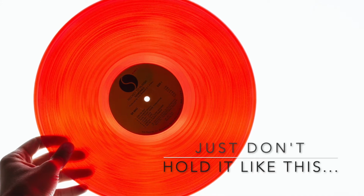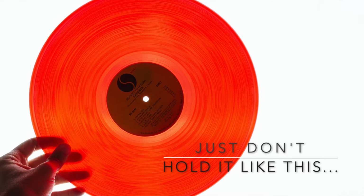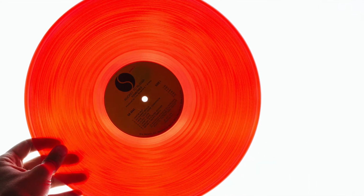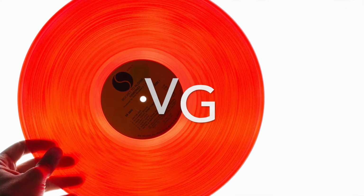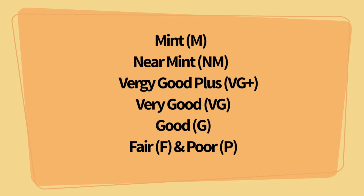And if I were to sell a record, one rule of thumb I'd go by is to be conservative when you grade. And if you're tempted to grade it as very good plus, but feel a bit uncomfortable with it, then go with very good instead. It's better to pleasantly surprise the buyer than to risk a bad transaction and bad feelings. So let's start with the top grade and work our way to the bottom.